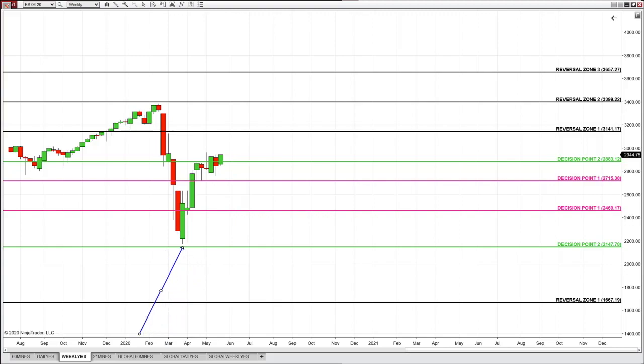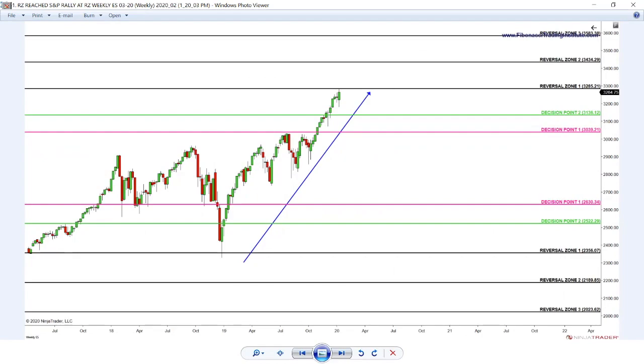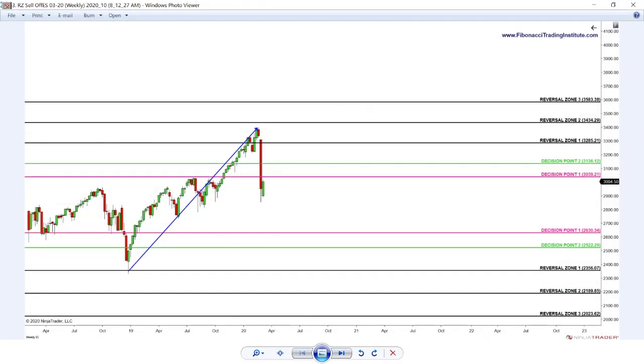Let me remind you what S&P looked like the previous few months. This is the institutional bullish rally in the middle of 2019. Bullish rally in progress until it reaches the alpha Fibonacci reversal zone. This is the proprietary alpha Fibonacci level where price reverses from 80+% of the time. So when market starts collapsing and selling off, there is no surprise.